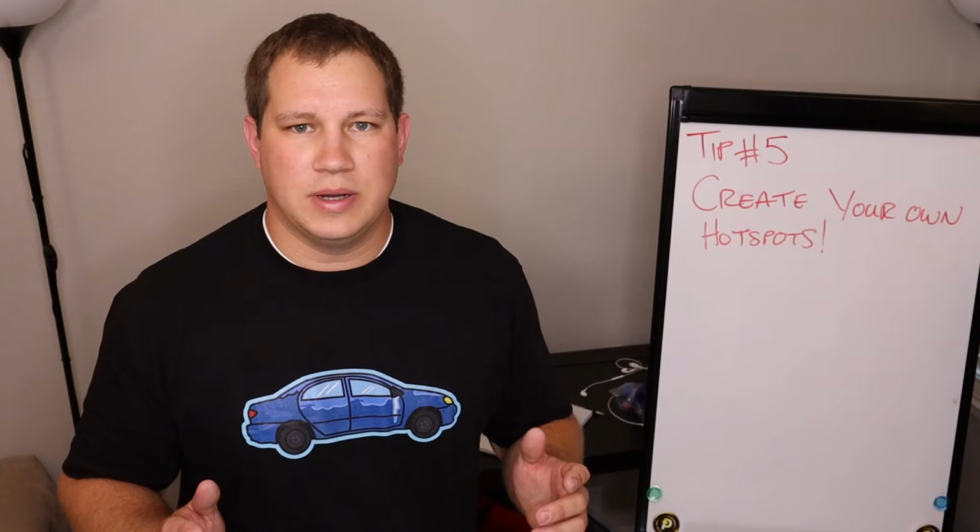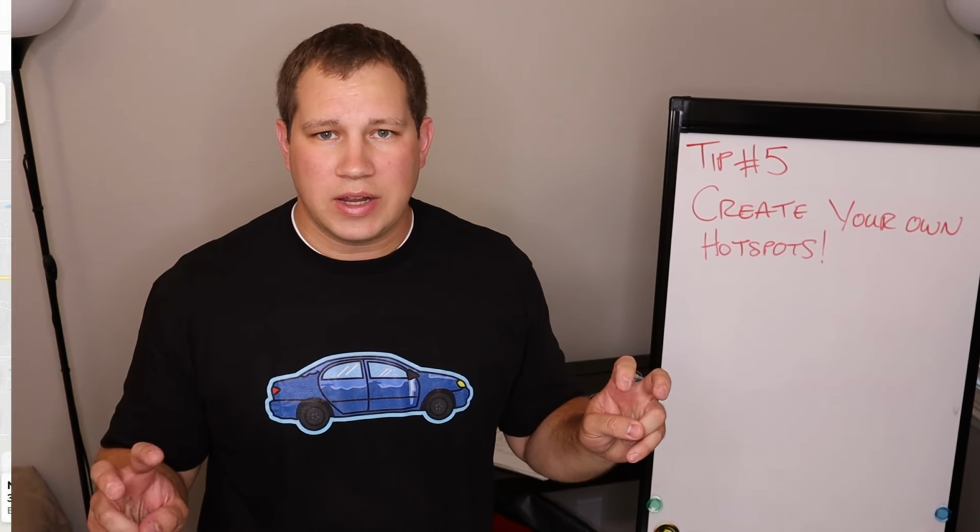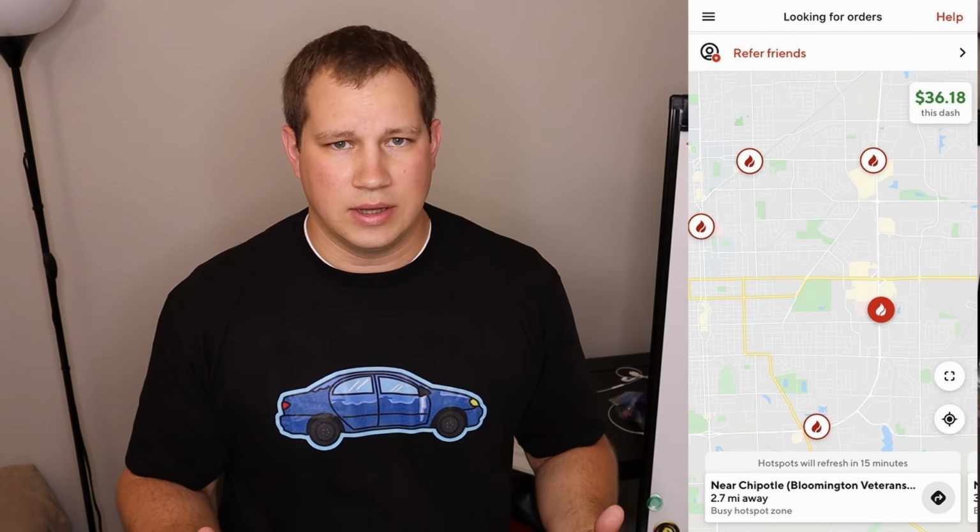Okay, tip number 5. Create your own hotspots. So now the reason I say this is because DoorDash has specific areas that they say are hotspots. And that's usually near some popular restaurants or a cluster of restaurants, things like that. Now the problem with these is if there's a lot of Dashers in your area, they're all going to those hotspots. And the problem with that is if you're not right in front of the front door, somebody else is going to get selected when you go to a hotspot unless there's a lot of stuff going on, it's really busy and things like that.